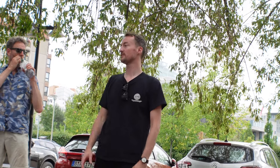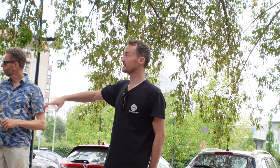8.5 meters below us, currently. Now, the bunker itself wasn't always just underground. It was above ground as well. It covered this whole area. These apartment blocks are obviously from the 1970s.